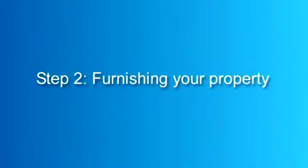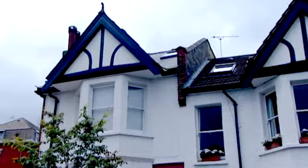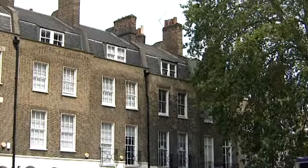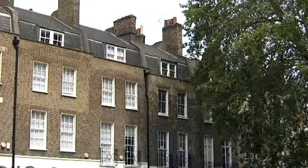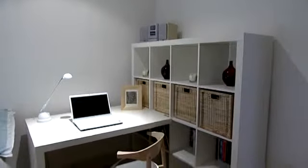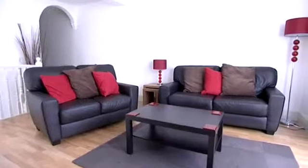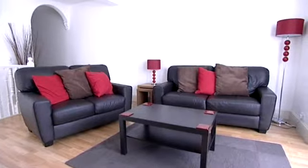Step 2. Furnishing your property. It's important to know your market. Trips to IKEA may not be necessary for a property at the lower end of the market. Landlords should always search for the most cost-effective options. However, if you're targeting professionals, neutral interiors such as white walls and laminate floors can have a significant impact on the rent you charge and your success in letting your property.